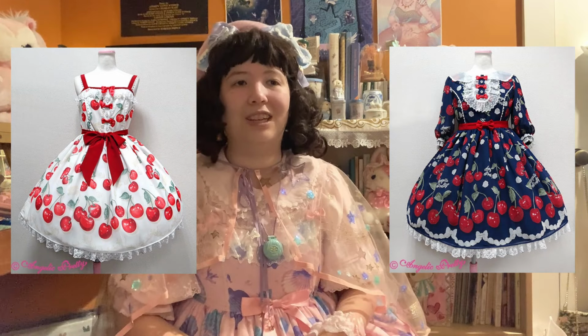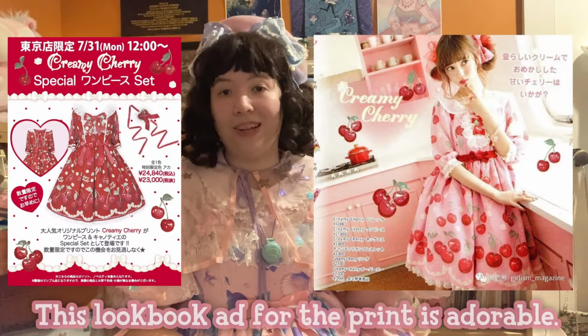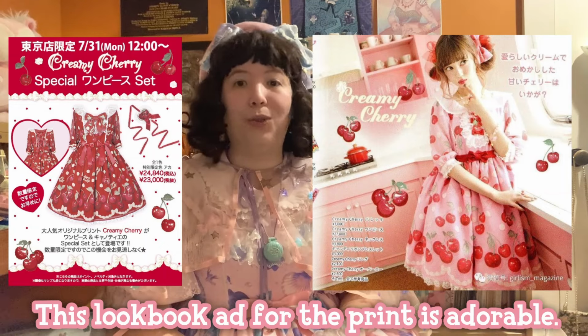The cuts are really cute. The colorways are really cute. It would make a pretty good Valentine's Day dress, like the pink colorway or the red one. But yeah, I believe I gave it a 4 out of 5? 4 out of 5.